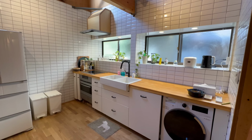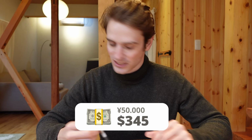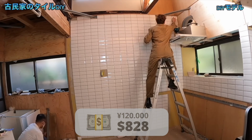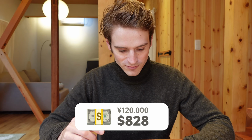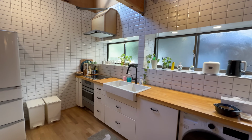New fridge. It was a used fridge. I paid about 50,000 yen. Tiles in the kitchen, about 120,000 yen. Thank you so much, Tile Life, for helping me out with this. The kitchen in total, Akiya, obviously. We build kitchens with the cabinets in Sweden. I think you do that in the US as well.